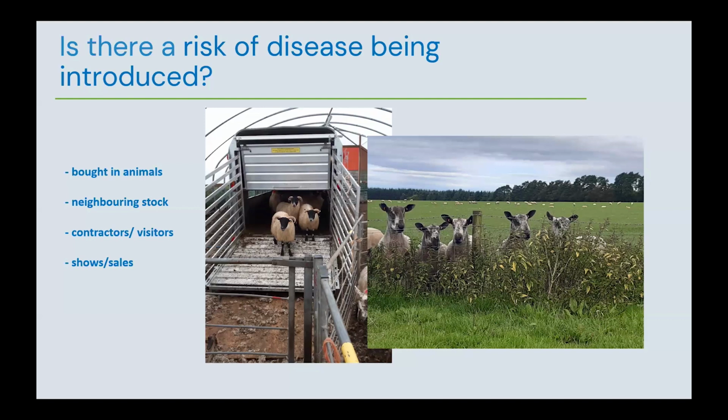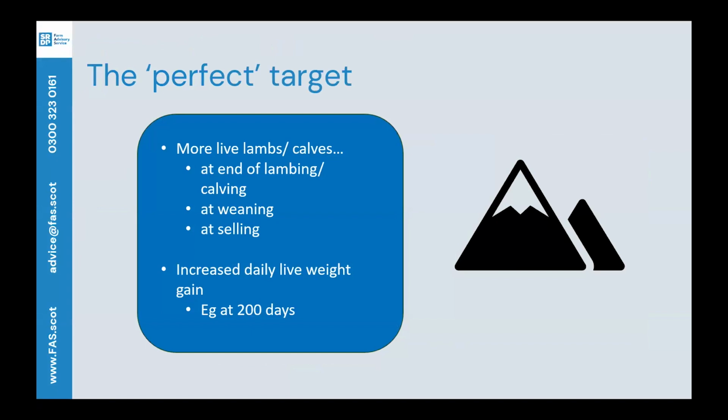So when I do these health plan talks, we always talk about the perfect target. And if I was sitting in a room with you guys, I would get you all to write down your perfect target. What would be your perfect year farming be? And most people will come up with more live lambs or calves at some point in the year, because essentially that's your profitability. So more live lambs at the end of lambing or calving, more live ones at weaning, or more live ones at selling. Wherever you set your benchmark, that's fine. But that's what most people desire. That's the big aim, the big year.